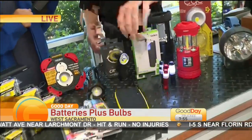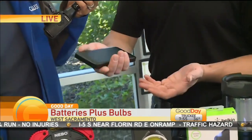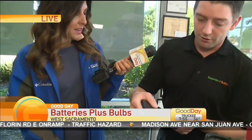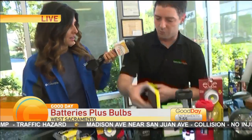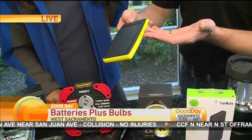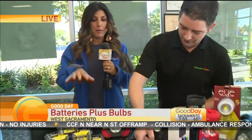Something like this is a USB power pack. You can plug in a couple of phones on here. You'll get multiple charges off of this one device. It really does come in handy. There are other versions, same type of thing, with a solar panel built in, so you can just leave it out in the sun and let it charge up. My wife and I take this camping all the time. It works great. This stuff is great for camping, great for anything you do outdoors.